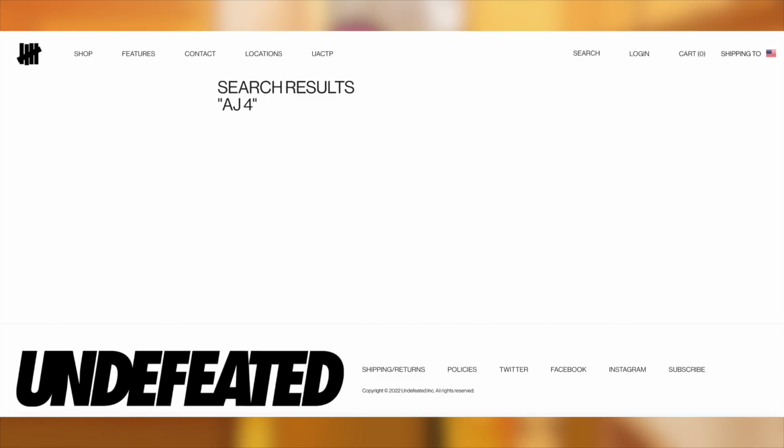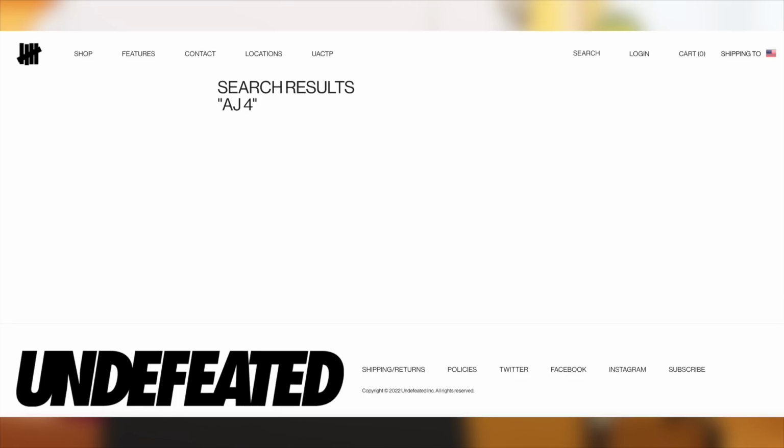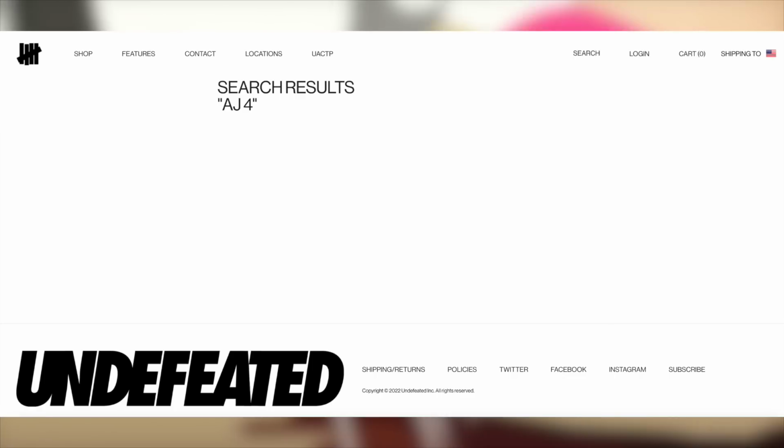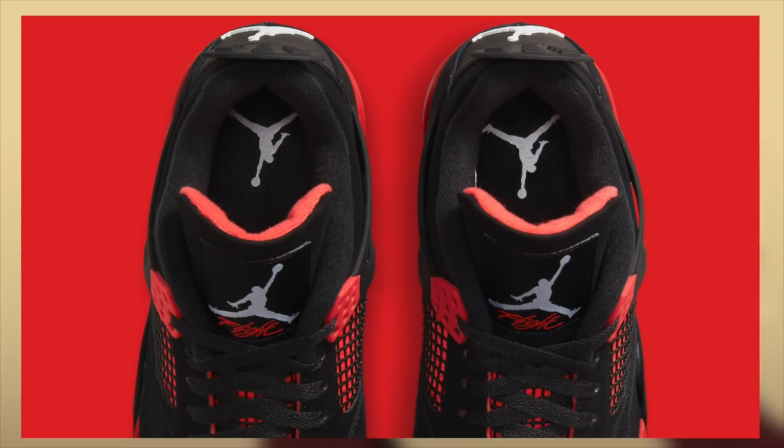Before this time, make sure you are signed into your Undefeated account, as it is required for this site to check out. Be ready to solve a checkpoint captcha as well. If you don't have access to a Shopify monitor, you could try refreshing the search page for AJ4, but your chances of copping will be very slim, unfortunately.